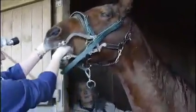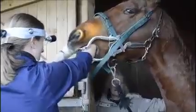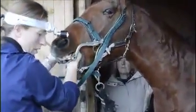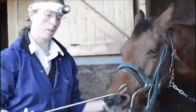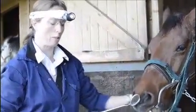Now, because they tend to get fractures on equal sides, I'll just double check the other side. Okey-doke. I'll just have a look with a mirror. To help us visualise the teeth, because we can't really see them because they're all sort of right at the back of the mouth, we use these angled mirrors.